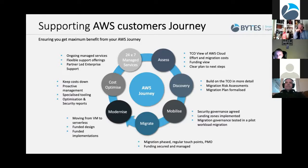And again, that's funded. So if you have an application, an example, Windows SQL kind of backend application that you thought about modernizing, but haven't had the time to look at it in any detail, Amazon will fund $25,000 for us to essentially assess that application, put a design together to work out what that might look like in AWS, or if it's already in AWS, what it would look like in a different modernized state. So you can see every step of the way there's support.